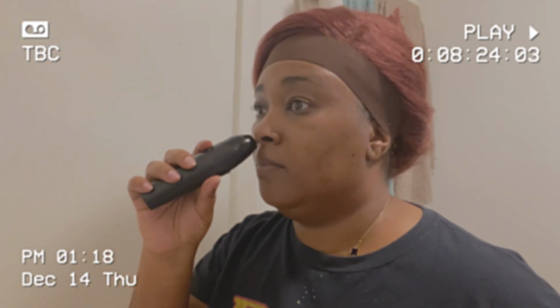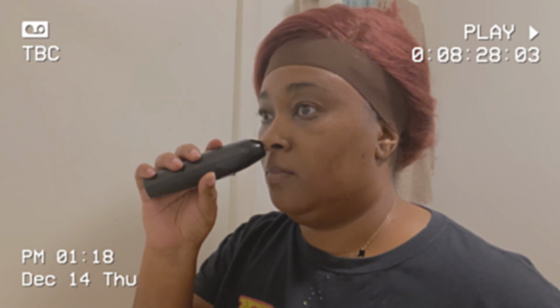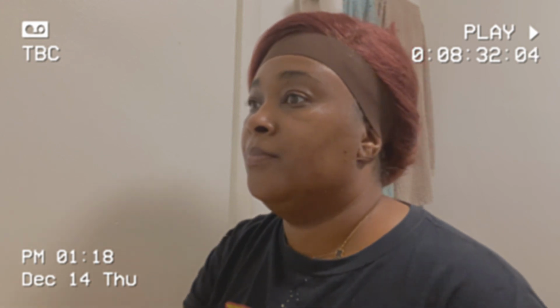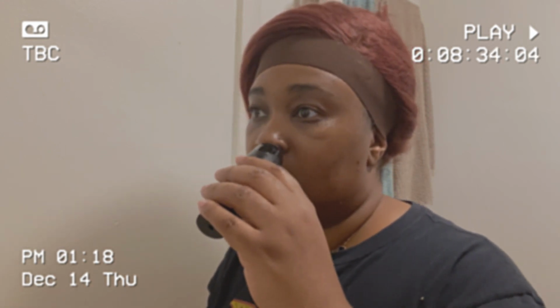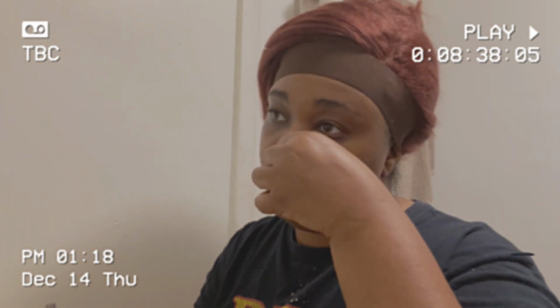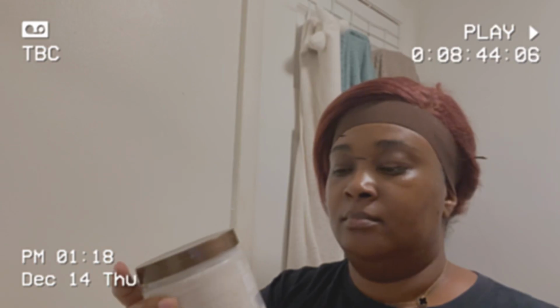So, you guys, ladies, do you have a hairy nostril? Mine's because my nostril flares up. So I purchased that razor from Walgreens to help remove the hairs in my nose. So now you can see there's nothing in there.